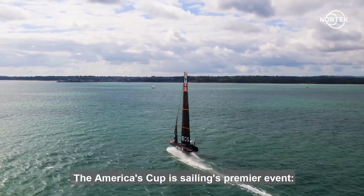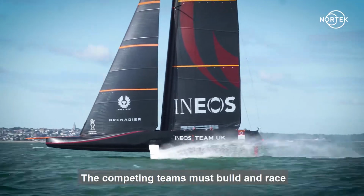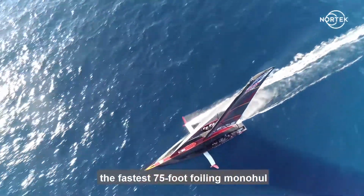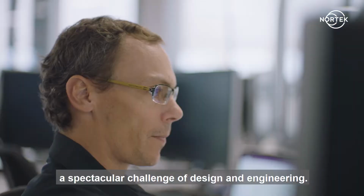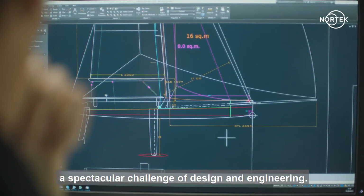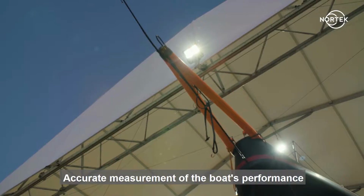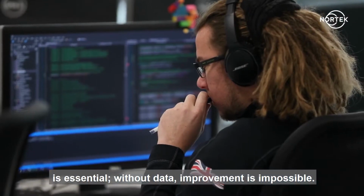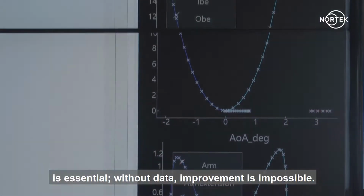The America's Cup is sailing's premier event. The competing teams must build and race the fastest 75-foot foiling monohull, a spectacular challenge of design and engineering. Accurate measurement of the boat's performance is essential. Without data, improvement is impossible.